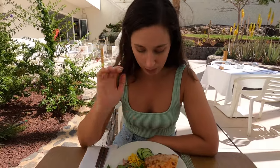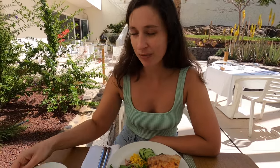So we've just come down for lunch, and it's like a buffet style, so they have things that are freshly cooked and you can order it as well. But I've got like a mixture of healthy and not healthy, so I've got pizza and a salad and also a taco.